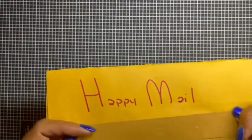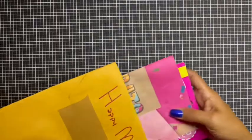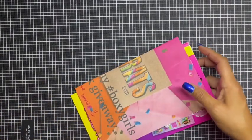Isn't that cute? Happy mail. And it got here super fast. I don't know how she finds the time. She's in the middle of a move, but she is just a busy, busy beaver.